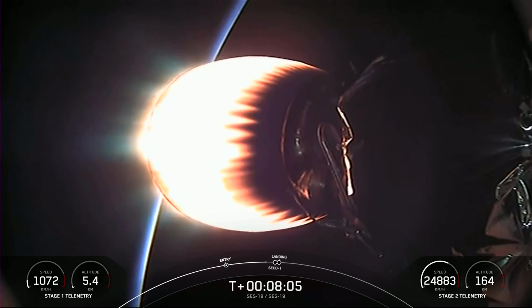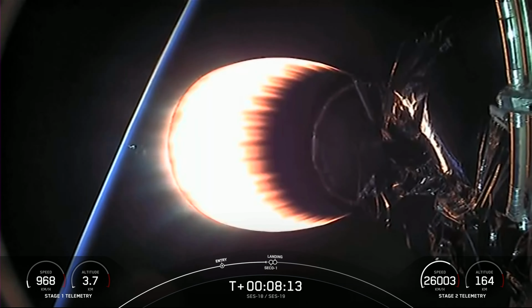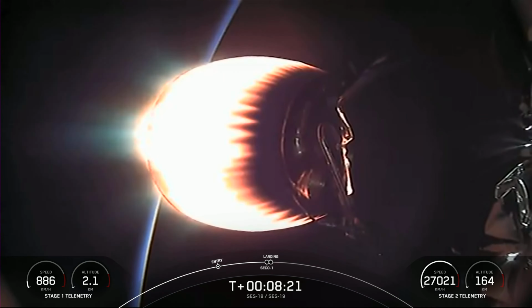For those of you just tuning in, flight termination system is safed. We had a successful liftoff at 7:38 p.m. Eastern Time from Pad 40. We expect second engine cutoff 1 and first stage landing to occur within seconds of each other.